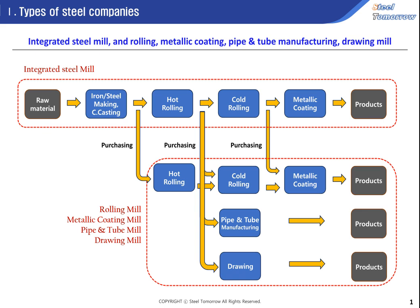In general, steel companies can be categorized into integrated steel companies, rolling companies, metallic coating companies, pipe and tube companies, and drawing companies. The iron making, steel making, casting processes are called upstream, and the rolling, metallic coating, pipe and tubing, and drawing processes are called downstream. Companies that own them together are called integrated steel companies.